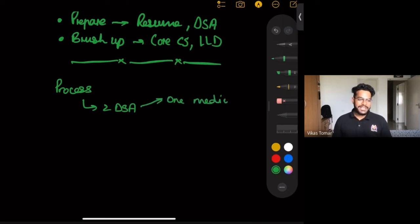Regarding these rounds, I was able to solve the medium question in both rounds. But when it came to the hard one, what they were actually looking for was an approach. They were never looking for code. So in both rounds, I was able to come up with the correct approach, and at the end of that approach, they wanted you to optimize it. For the medium one, they wanted you to code it, and for the hard one, they wanted you to come up with an approach.